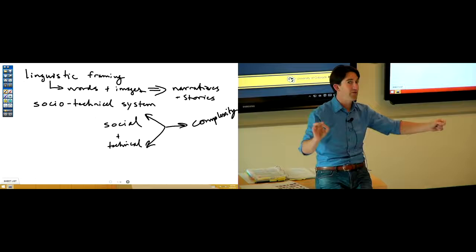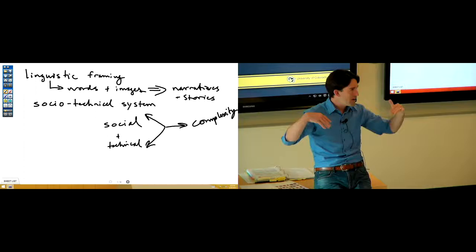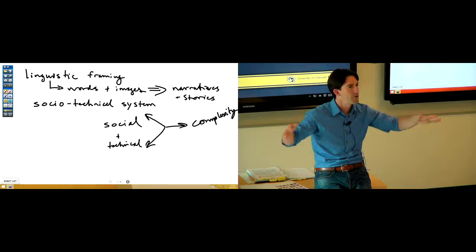So the whole system has this socio-technical aspect. As it evolves, people's choices are framed by the technologies, and people's choices frame the technologies, right? Back and forth, back and forth, back and forth. And so understanding that interplay is really important.